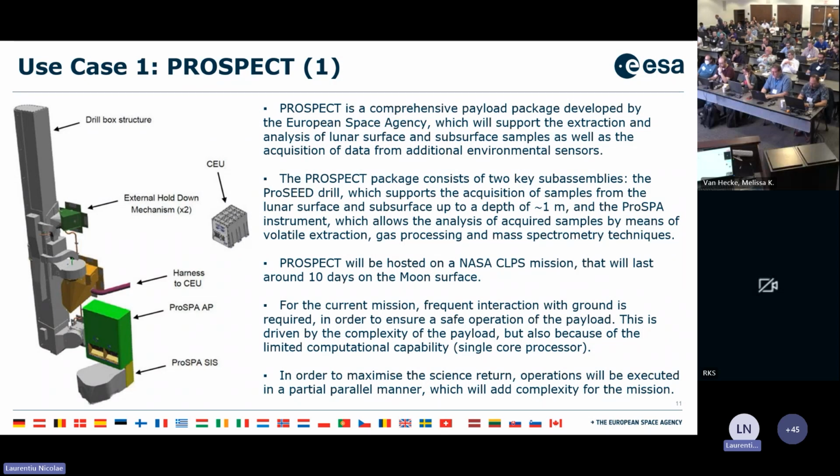ProSPA is composed of two physical units. The solid inlet system contains a number of single-use sample ovens on a rotary carousel, together with a sample imager, SAMCAM, and an oven sealing mechanism. The second unit is a miniaturized analytical package, incorporating elements for volatile processing, 2 mass spectrometers, and associated ancillary and control systems. The key objective of PROSPECT is the detection and characterization of volatiles in surface and subsurface samples. In this context, the preservation of volatiles in acquired samples up to the analysis stage is among the main challenges for PROSPECT.